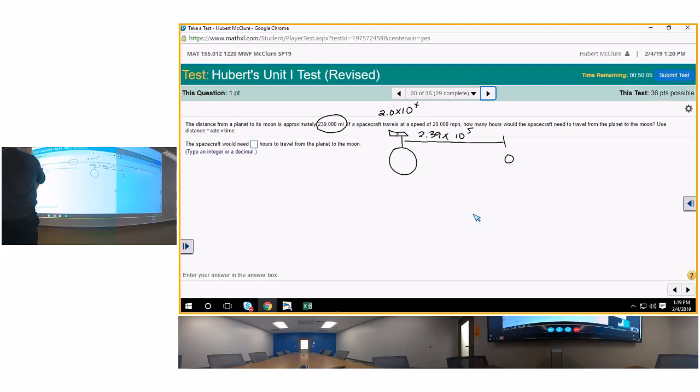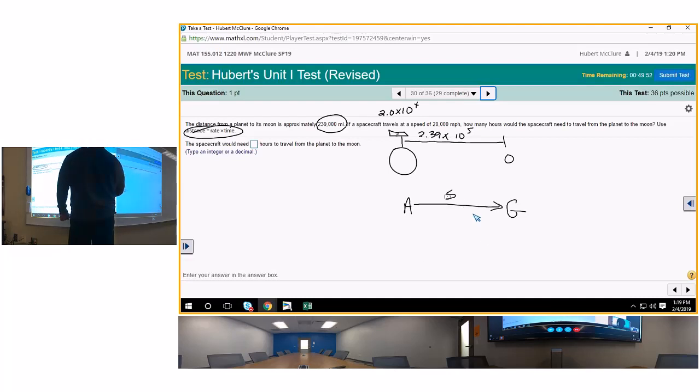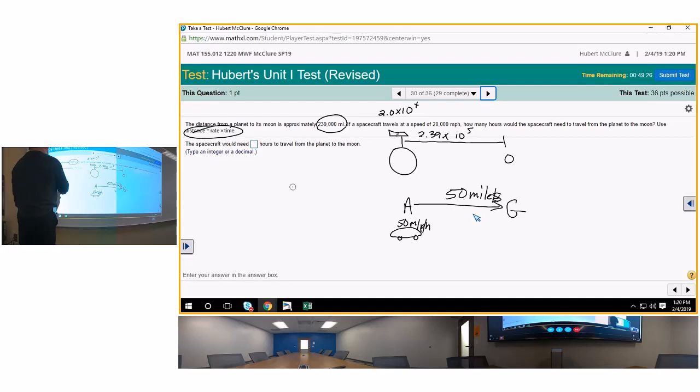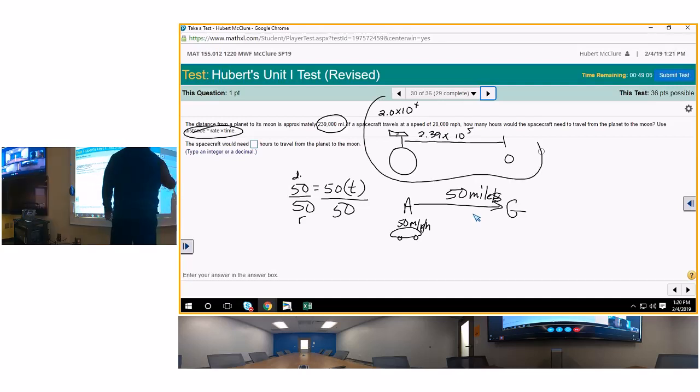First of all, distance equals rate times time, but I want you to think of this as Anderson and Greenville. The distance from Anderson to Greenville is 50 miles. If you were to drive in your car 50 miles an hour, how long would it take you to get to Greenville? Distance equals rate times time, right? Distance, 50, is equal to rate times what? Time. How do you get t by itself? You divide distance by what? Rate. So what am I going to do over here? I'm going to take the distance.